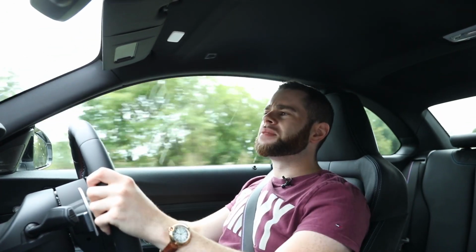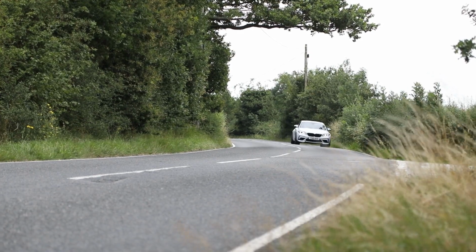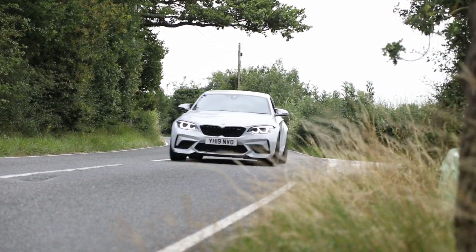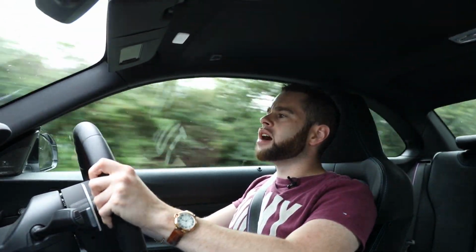Now I want to do something a little bit different with this. A lot of people have reviewed this car as such, and a lot of journalists have looked at it objectively. How fast is it in a straight line? How well does it go around the corner? So on and so forth. But I wanted to do something a little bit different. I wanted to talk about how this car makes me feel. How would it make you feel as a potential owner?